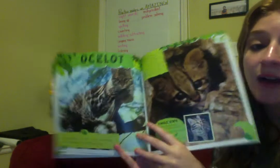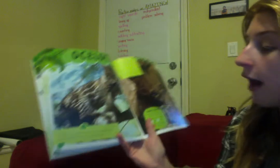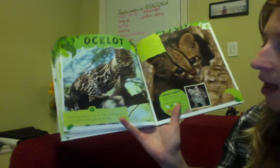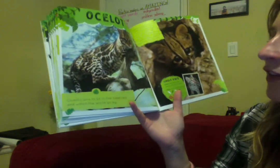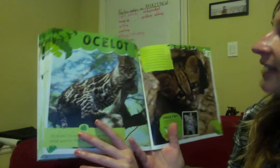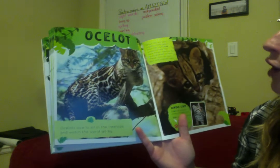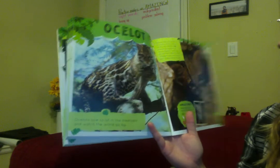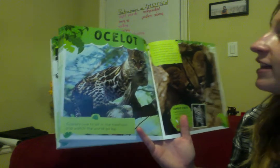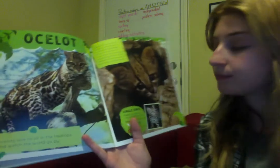Here we have an ocelot. We learned a little bit about an ocelot from Oswald's Book of Odd Animals. Ocelots love to sit in the treetops and watch the world go by. When the sun sets, ocelots climb down from the trees and prowl through the dark forest, looking for small animals to hunt. These cats can purr, but they cannot roar.